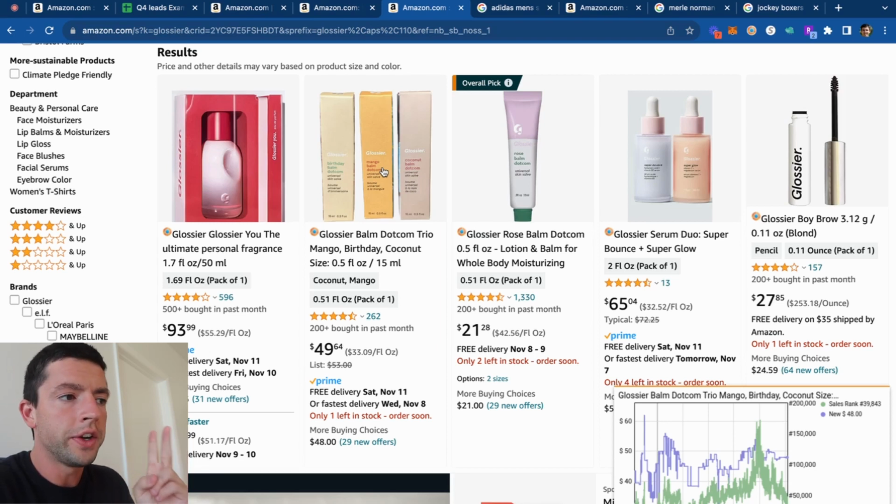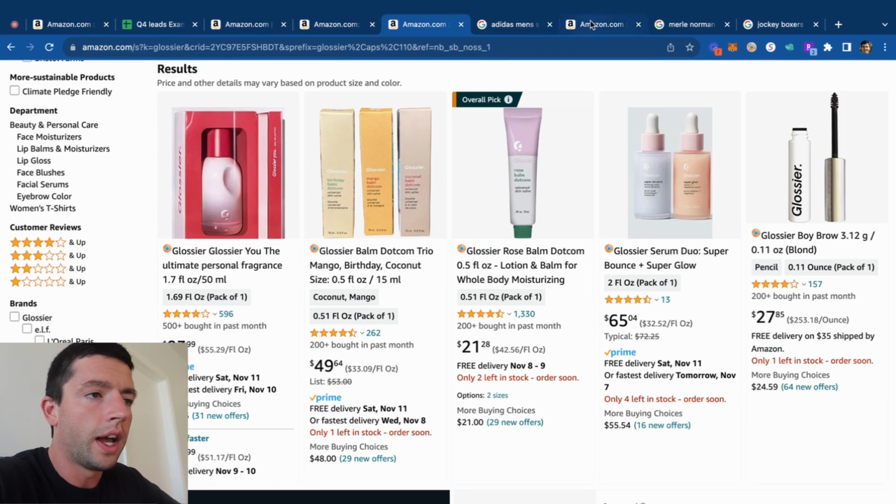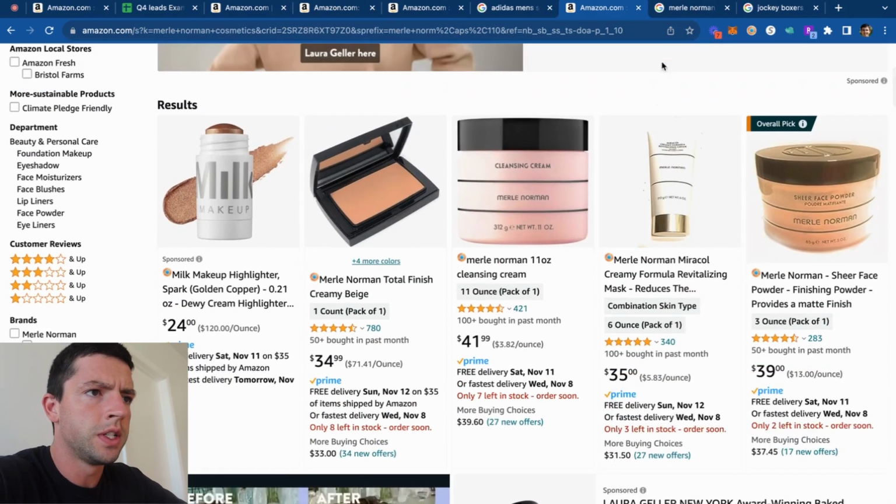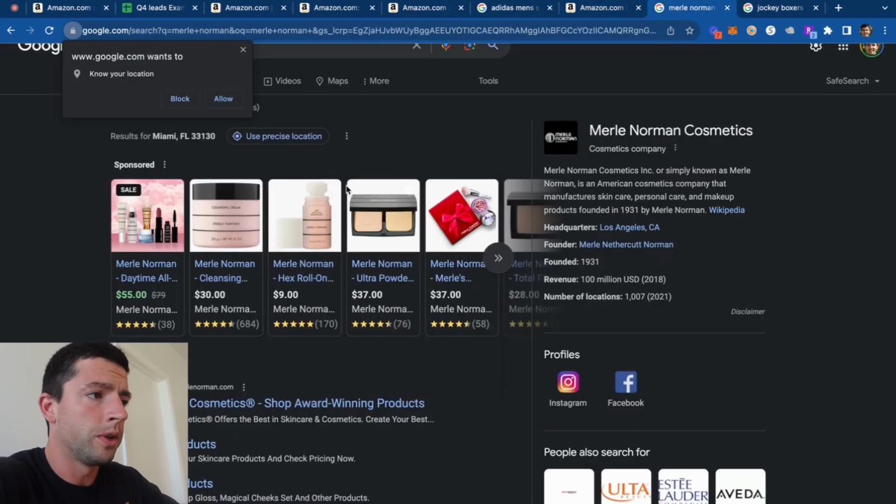We know where to get the product because we can see it's clearly pretty much only coming from the brand website. And then Black Friday, Cyber Monday, more often than not, is going to be the best discounts of the entire year. So a lot of these small beauty brands fit this bill. Like this one called Merle Norman's pretty similar. I just Googled it. We can see it's pretty much only coming from the brand direct website right here.